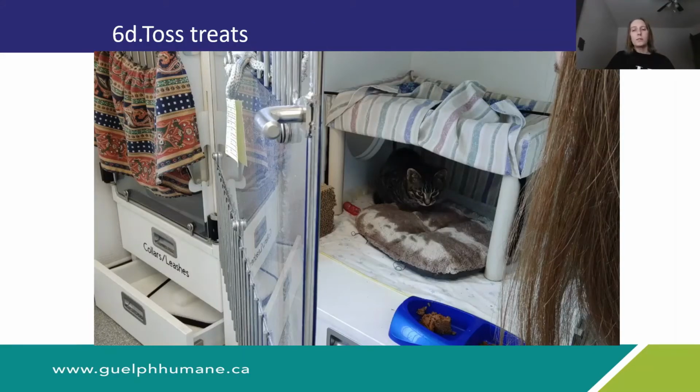And for some timid cats, I really like the knife because it gives space and it protects hands, and hands might have been associated with scary things. So it takes hands a little bit more out of the equation and offers something a bit more neutral.